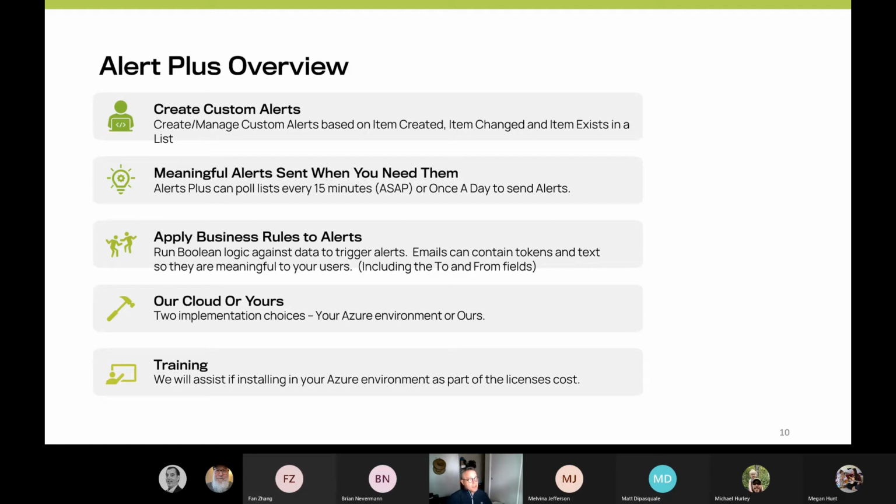And those alerts, when you set them up, we can apply business rules that make the alert smarter. So you can create Boolean logic against the data to trigger those alerts. Once that alert is sent, we can then pull information out of that list and put it into the email so that they understand why they're getting alerted and what their action is. And that even includes the to and from fields.